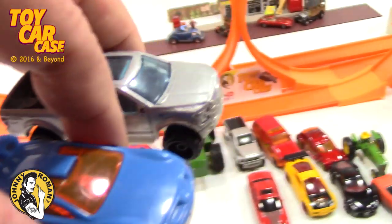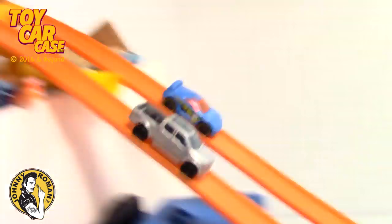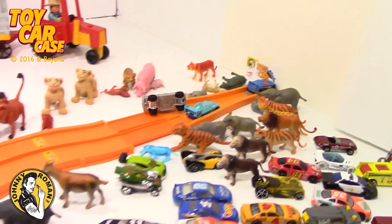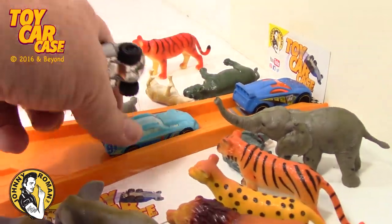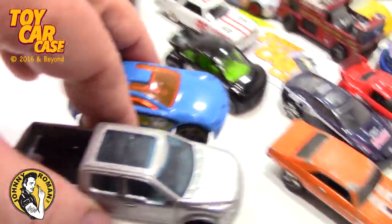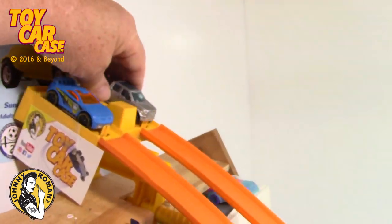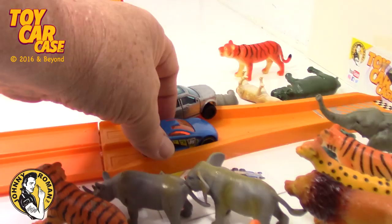Let's do these two. See what happens. Go! Oh, nice. I can't tell if it rolled up and over or not. I don't even know which ones I raced. Crazy. Whoa! That was some good racing.